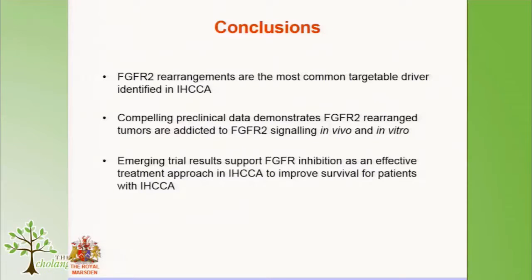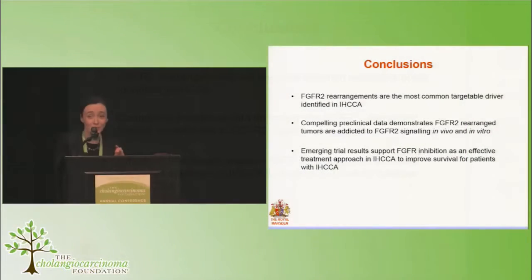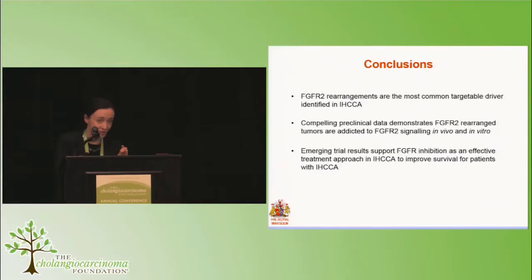So my conclusions would be that the FGFR signaling pathway plays a key role in cholangiocarcinoma. There's compelling preclinical evidence that suggests that FGFR fusion-positive tumours are addicted to FGFR signaling, and very encouraging data from Phase II clinical trials supporting FGFR-directed therapy in this patient population. And you know, it's only been 3 to 4 years since the first paper describing FGFR fusions in cholangiocarcinoma, and to be at this point with a positive Phase II trial is just really a testament to the cholangiocarcinoma community, investigators, and patients. And I would like to say well done, because I think that's a great achievement.